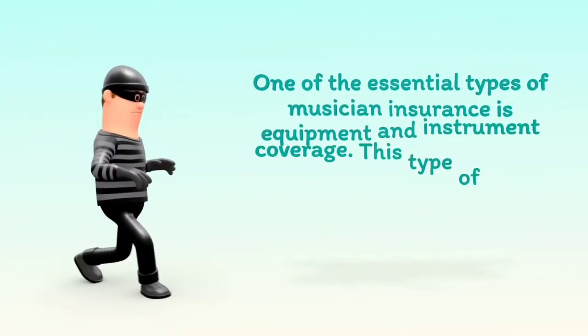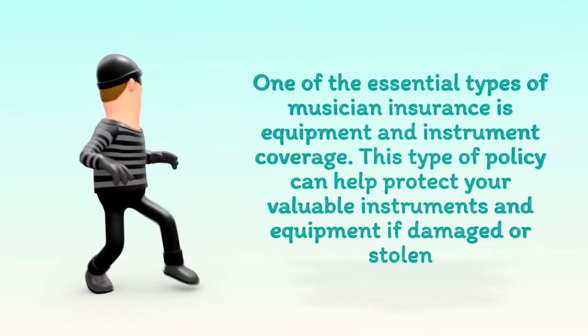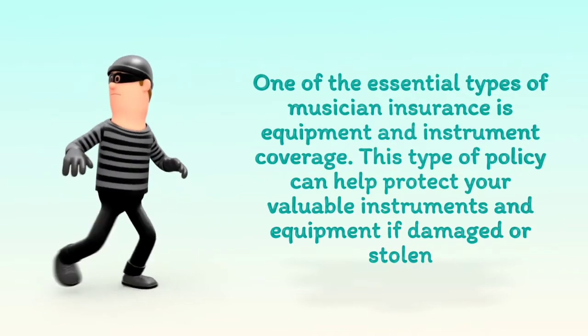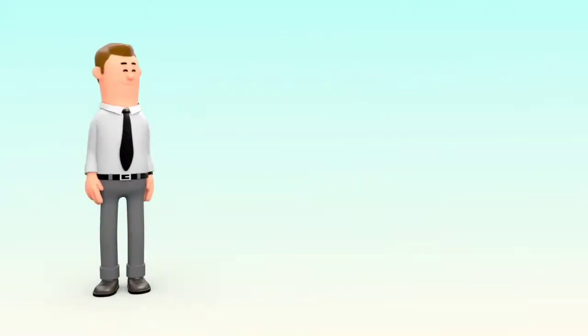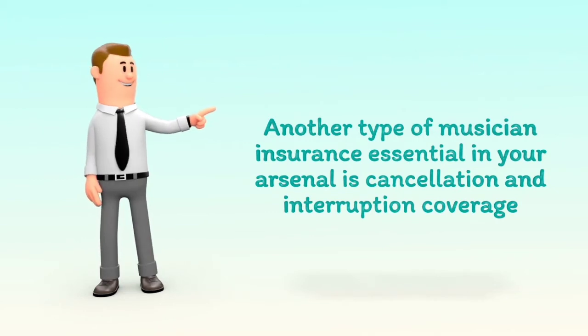One of the essential types of musician insurance is equipment and instrument coverage. This type of policy can help protect your valuable instruments and equipment if damaged or stolen. Another type of musician insurance essential in your arsenal is cancellation and interruption coverage.